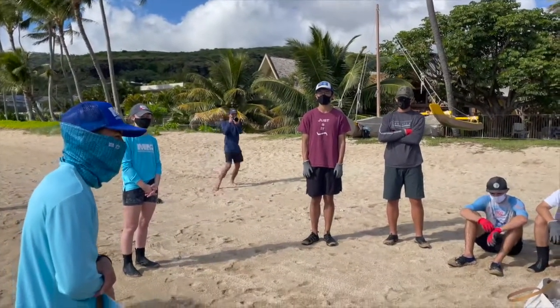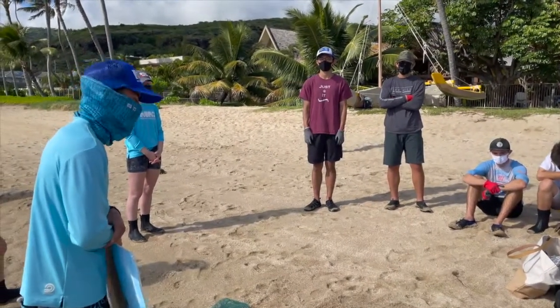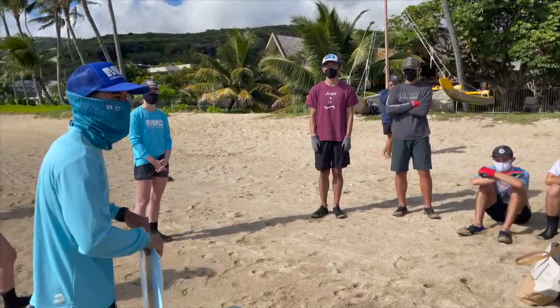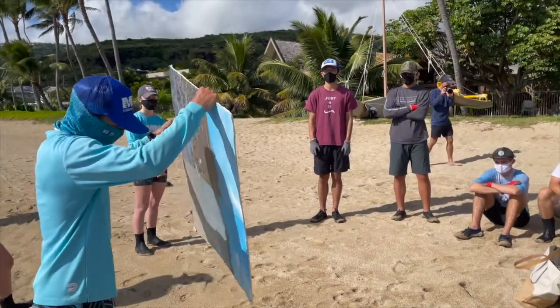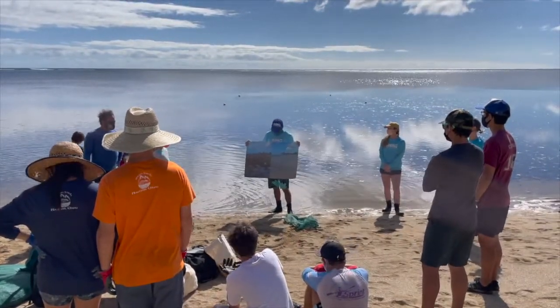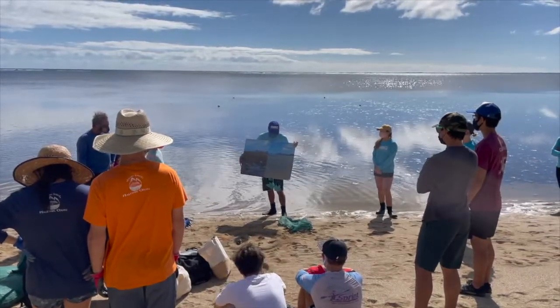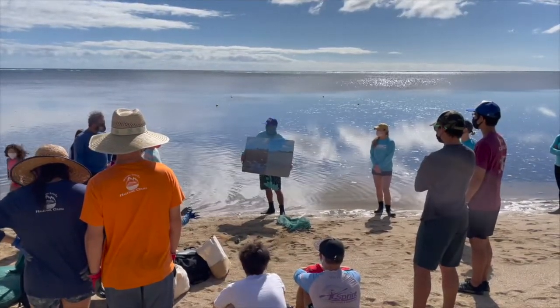So we began this work back in 2007, removing all of the invasive algae, because 10 years ago when you came out to this site, this is what it would look like. And this photo was taken. This is a before and after picture of Heiko back in 2009. So this is a 2009 before picture. This is a 2010 after.